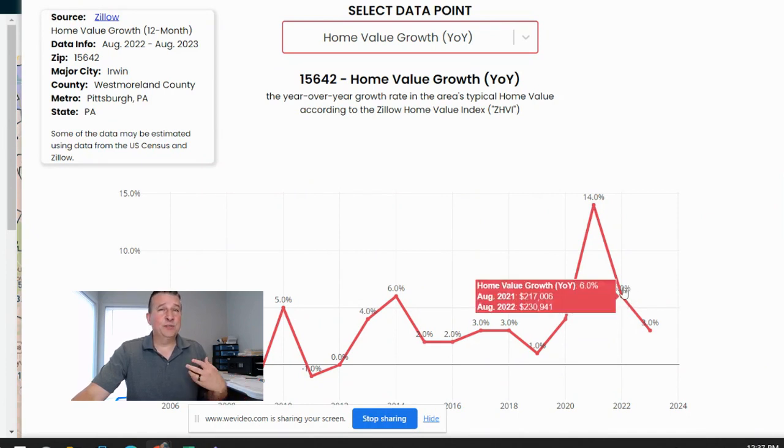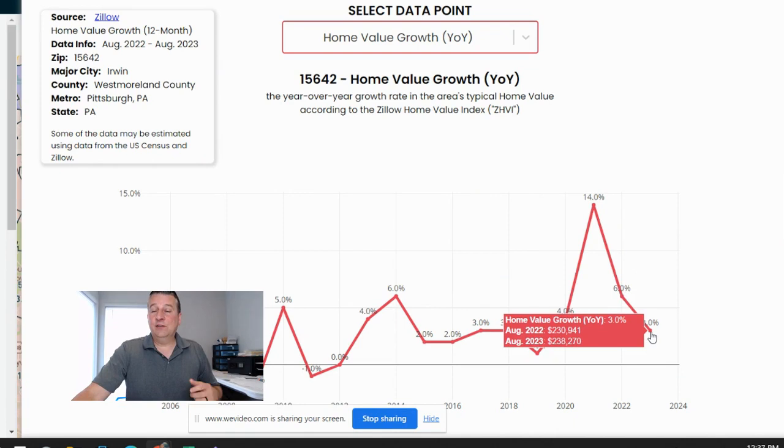Yep, it dropped down, but it was still a 6% increase year over year, which is definitely more, as you can see from this chart, than what we're normally accustomed to. And then over this past year, 3%. So North Huntington Township and Irwin still seeing growth, albeit smaller, but I'd say it's probably on par with what it historically has done. Okay.